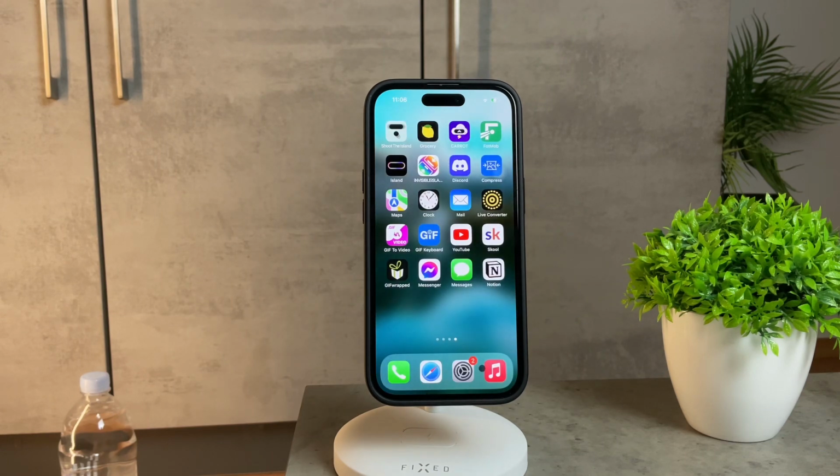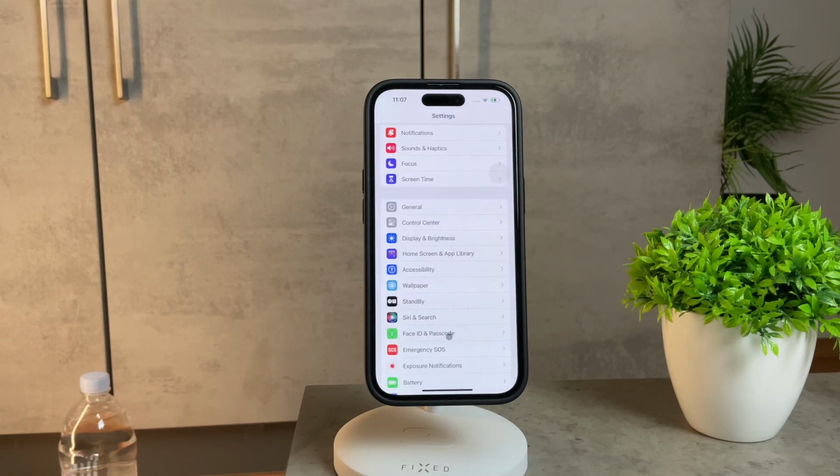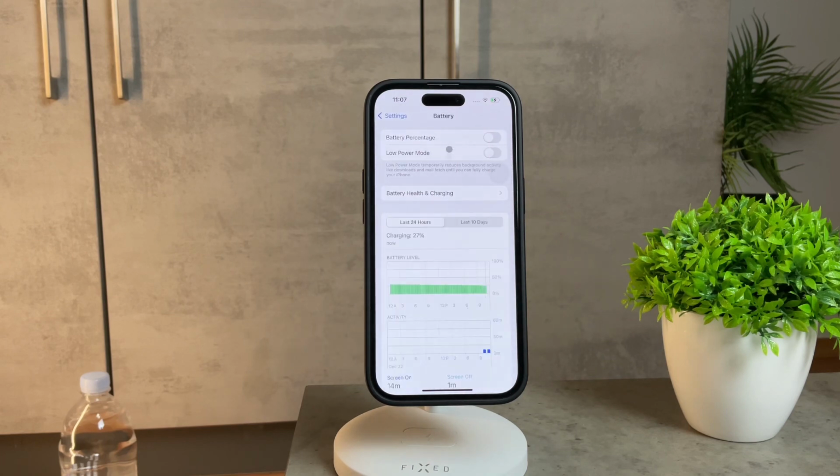If the power cycle and brightness adjustments don't resolve the black screen issue, it's time to look into potential battery problems. Investigate any unusual battery behavior, as it could be a contributing factor. A healthy battery is crucial for the overall functionality of your iPhone.